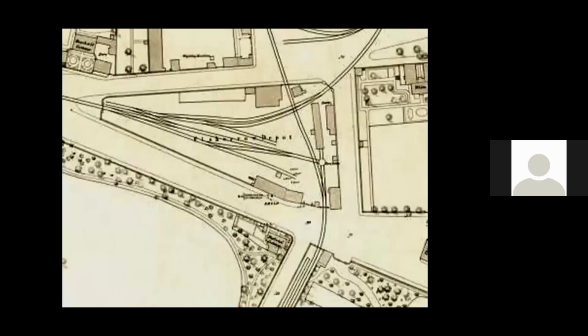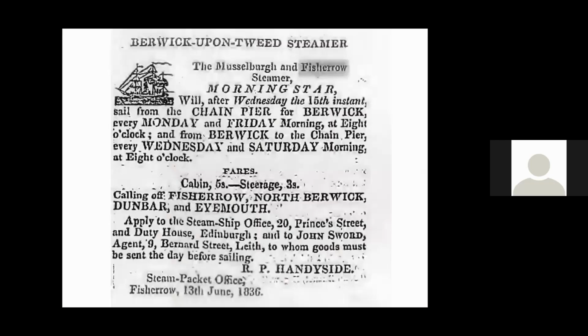Now, there's the line and the depot there. You can see the lines coming in, out, and out of it. The line coming down from the north and down into the actual depot itself. And there was the billboard for this Morning Star. They're taking people trips from Fisherrow around the Forth. It was very successful, but only for a year.